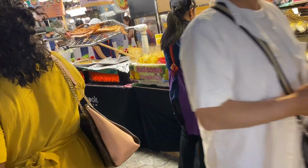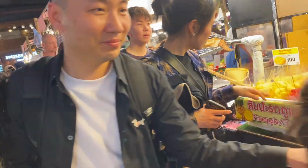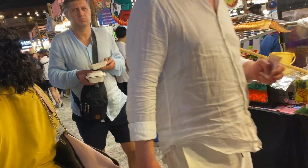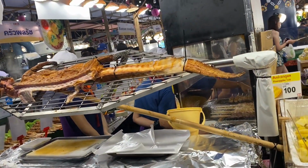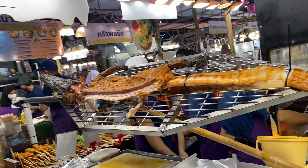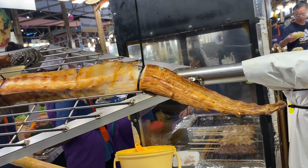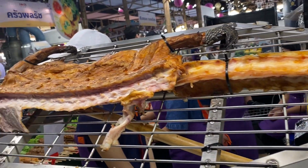Spotted crocodile meat, and in this country they roast it for food. A lot of people here eat it. They just barbecue it, and look at that. Crocodile looks so yummy. Beautiful crocodile.